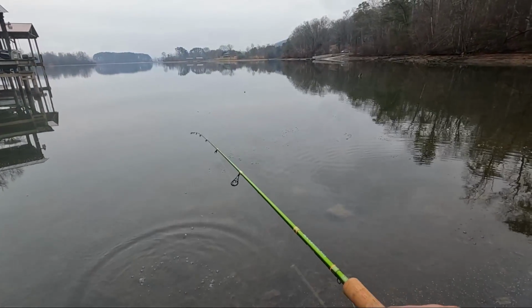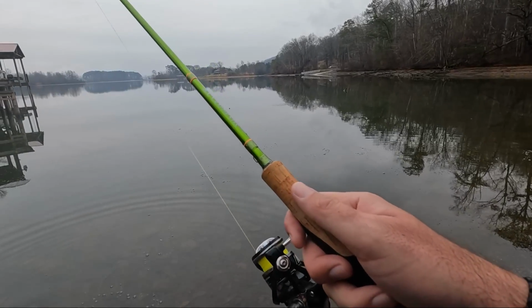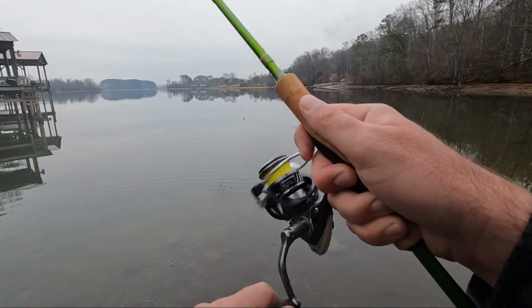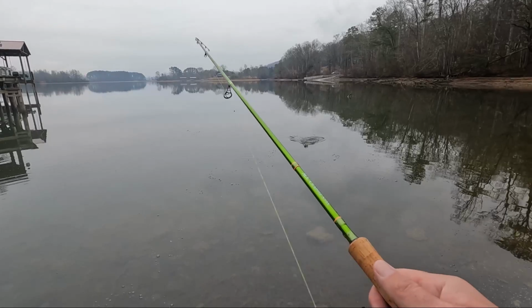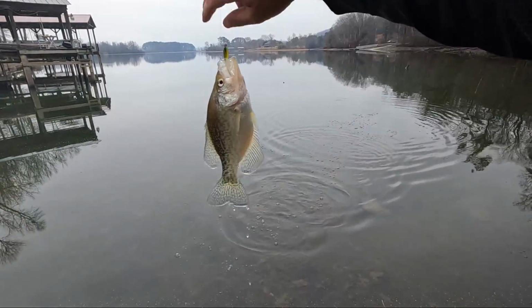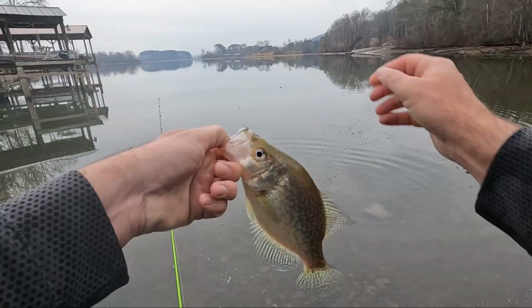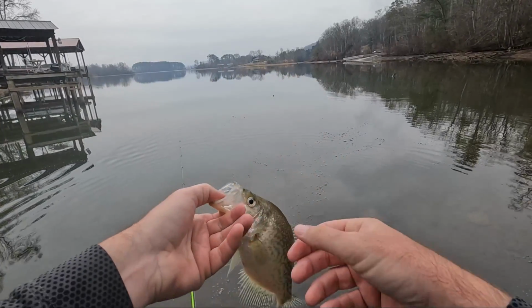Bank fishing could also really help me in the tournament, and help me bass fishing when I'm bank fishing for multi-species stuff. Oh, well, that's a crappie. That's a nice crappie, I think. Let me get this guy in. Oh yeah, that's a nice one. It's like a 10, 11 incher probably. No, maybe 10 inches. Pretty good one there.